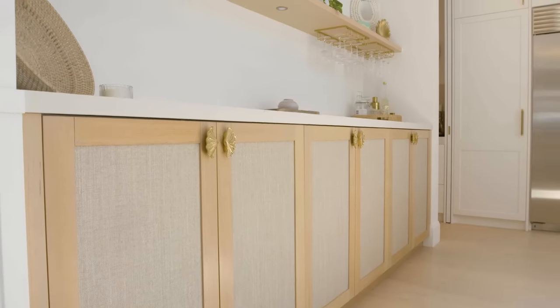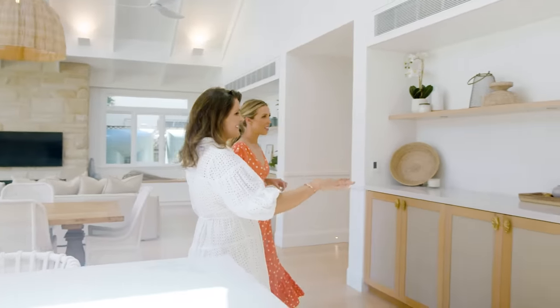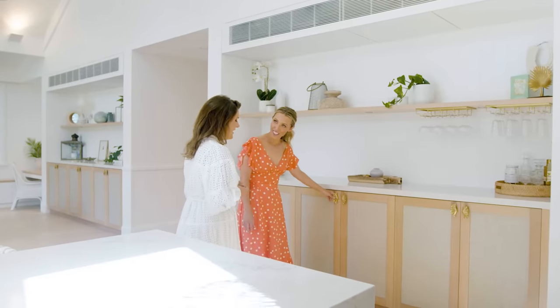I really wanted to have some extra storage that we could utilise for things like other dinner plates and your napkins and your placemats and things that were easy access to the dining table. We've done a bar area at the end here, so this is all glasses and liquors and things like that. And these handles are just gorgeous. I love those. I've used them a few places through the house.